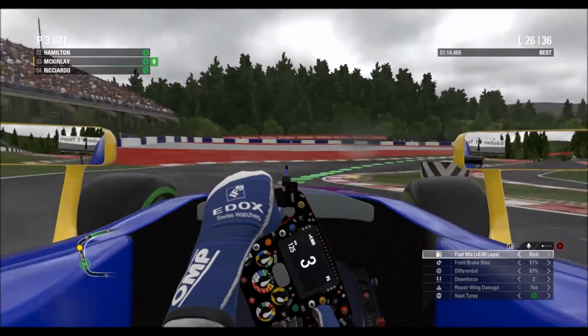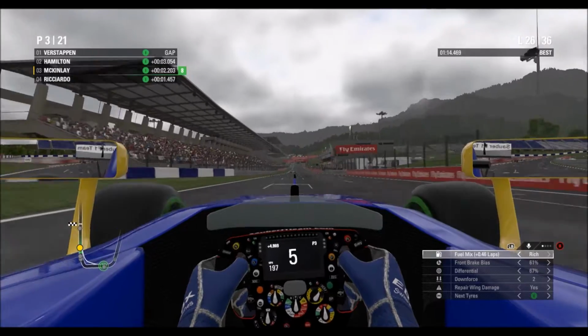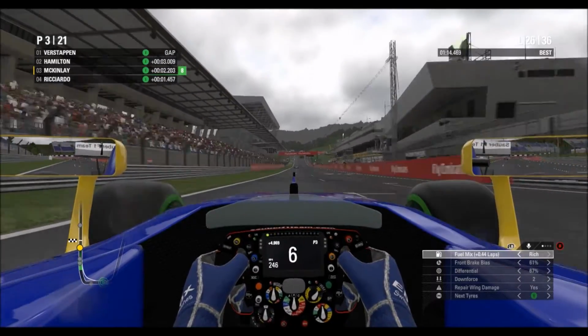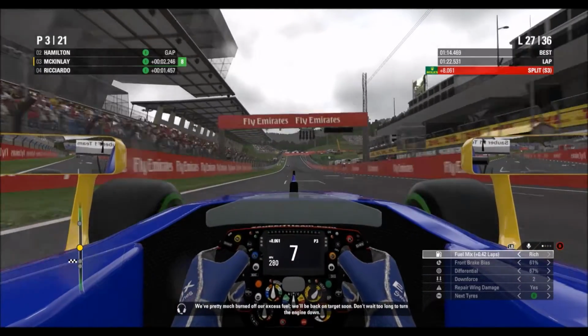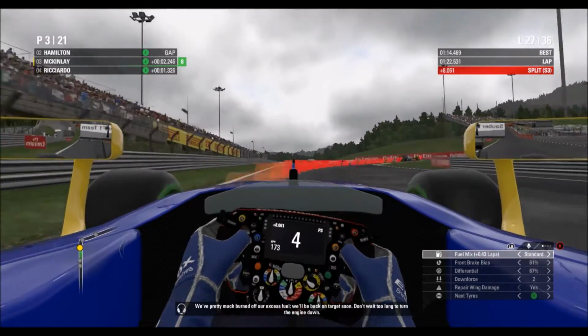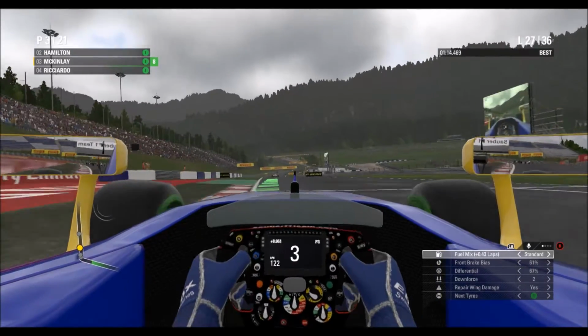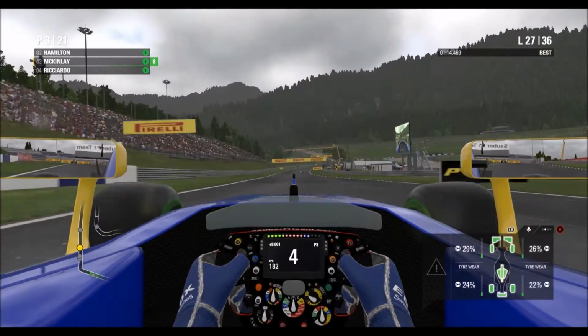Excess fuel. We'll be back on target soon. Don't wait too long to turn the engine down. Thanks for the reminder, Jeff. I've just done that very thing. Our tyres are running a little bit cool. No wonder the car's handling so poorly.